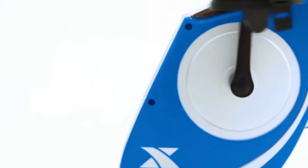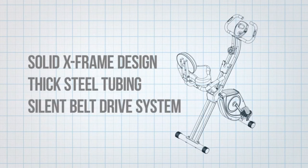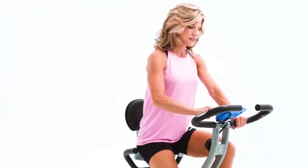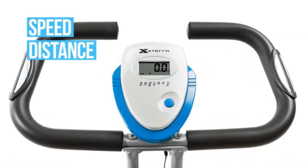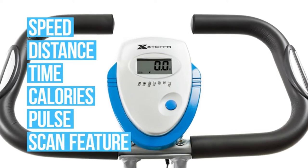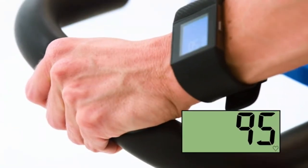To ensure a smooth and sturdy workout, the FB350 utilizes our solid X-frame design with thick steel tubing and a silent belt drive system. Challenge yourself with 8 levels of resistance while you easily keep track of all of your workout data with the easy-to-use console. It provides feedback on your speed, distance, time, calories, and pulse, along with a convenient scan feature. Make your workouts more effective by easily monitoring your heart rate with the handlebar-mounted hand pulse sensors.